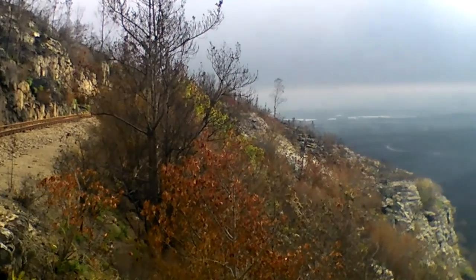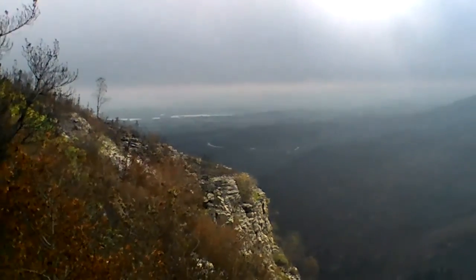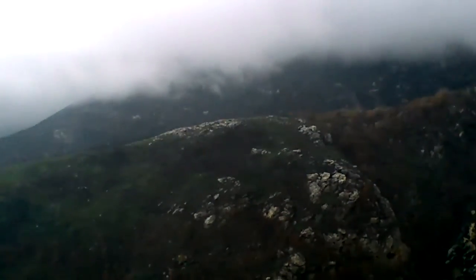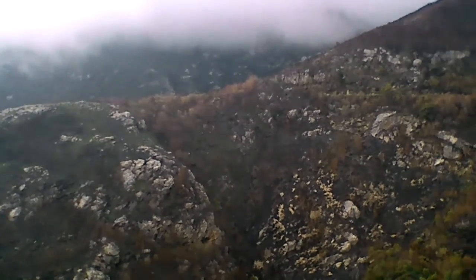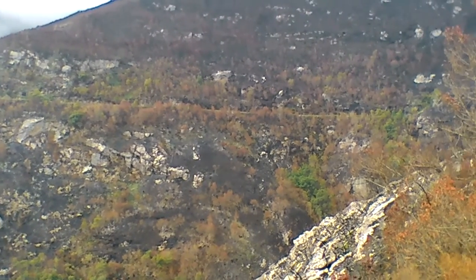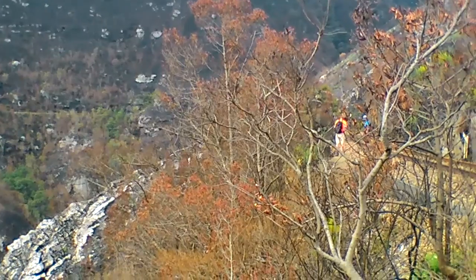Turning around, through our line the way we've come. Coming back up again, I can see 1, 2, 3, 4, 5. Five white stone piles along the way. And there's the railway line. We're probably going to go around that bend and follow the Cradock Pass down back home again.